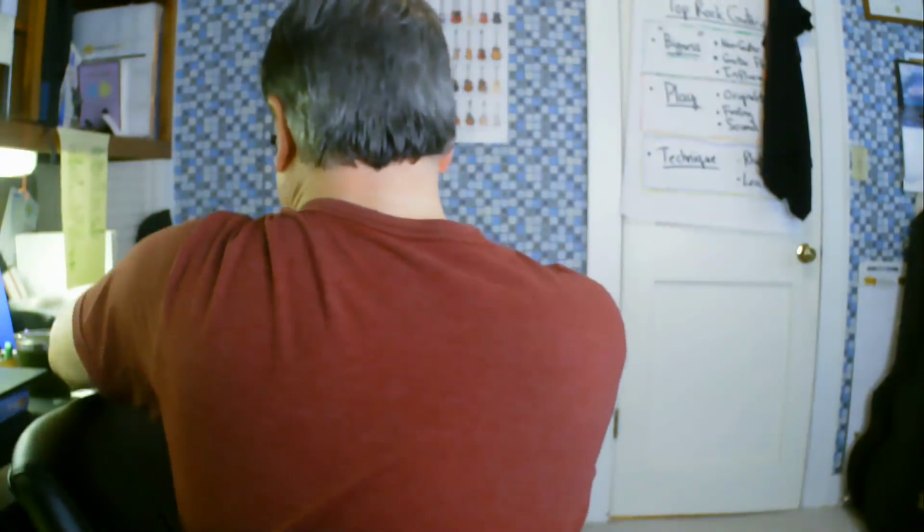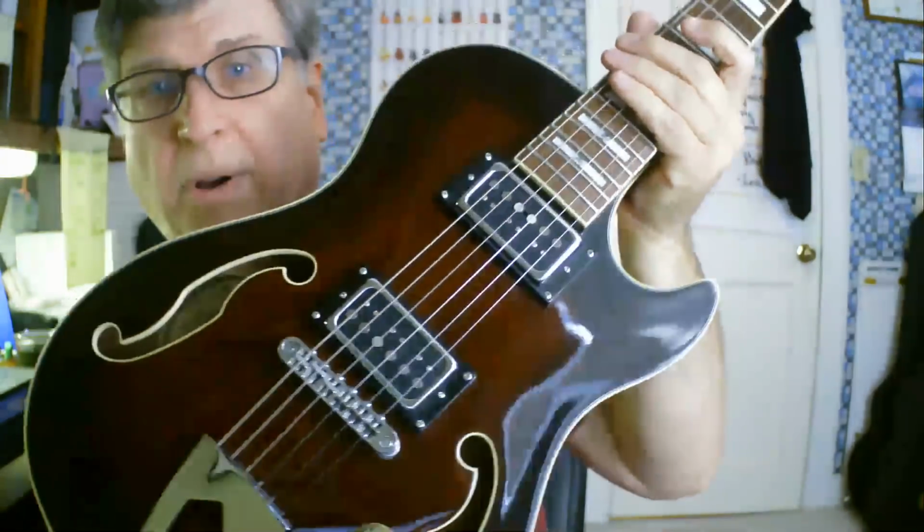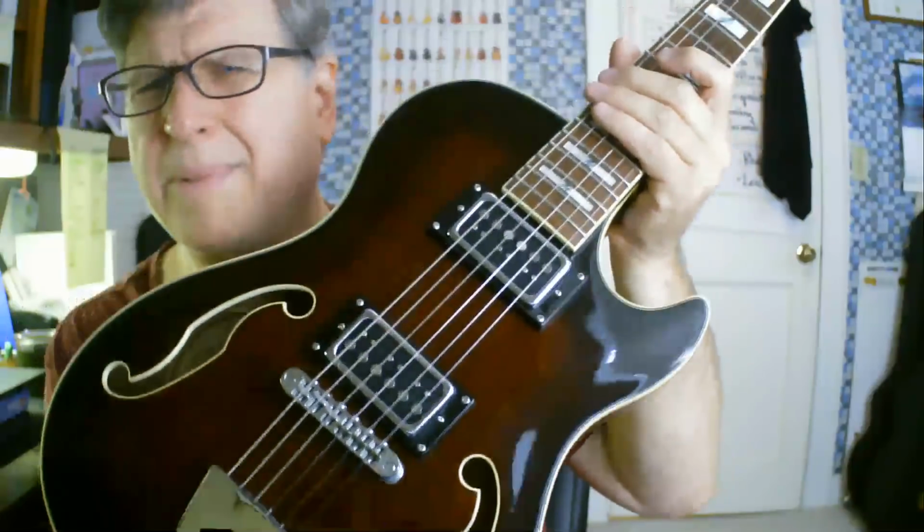But then there's maybe some less obvious types of things. So the Les Paul Florentine. Now, this is not a Les Paul Florentine. This is not a Gibson. This is a much less expensive guitar. This is an Ibanez AGP or AXP or something like that. I don't know. They discontinued them.